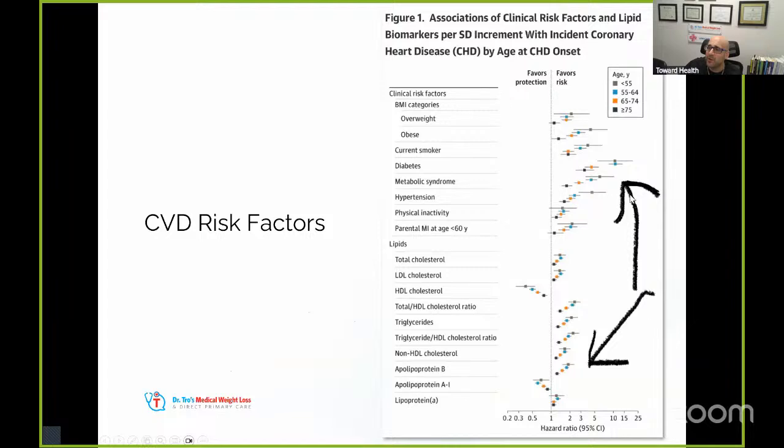They're very predictive of developing heart disease. And then people ask me about cholesterol. Well, do they matter? Yeah, they matter, but they matter minimally compared to these, right? These are the big things. And the problem is doctors don't pay attention to this because these are affected through lifestyle. These are changed through lifestyle.